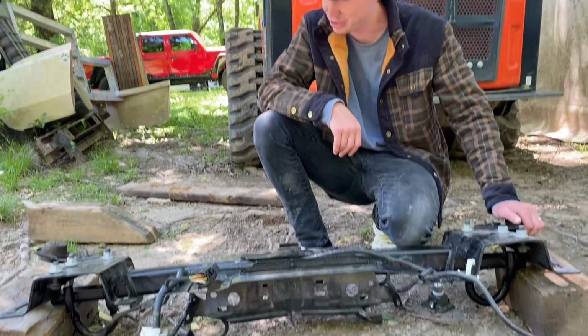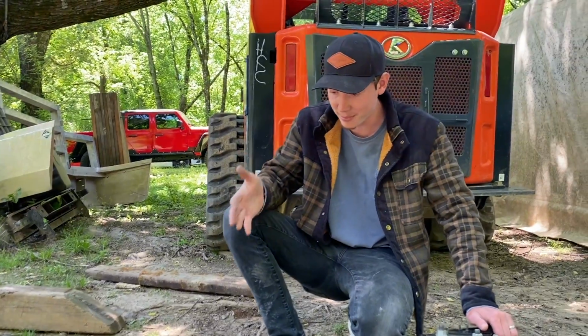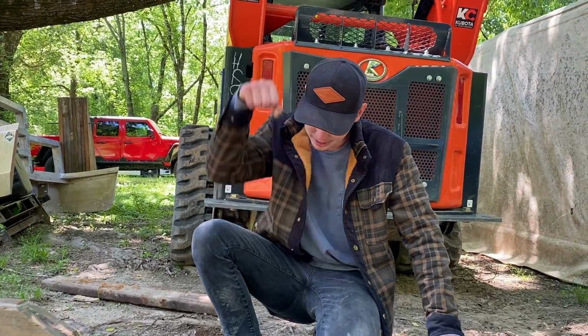That's strong, dude. Super strong. The skid steer, with all its weight on this side, and we hammered it a bit, we cannot budge this. You know what we need to get out here? The excavator, dude. That thing can just punch it down.